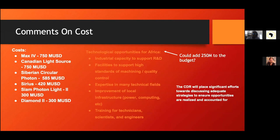But I think the opportunity is so great because there is going to be a vast expansion of expertise in many fields. This is going to lead, as Tabbetha mentioned, to an extreme improvement in terms of local infrastructure. So if we talk about power, computing, travel, and many of the other corollary things that are associated with a light source like this. But most importantly, I see it as a true opportunity to usher in the next technological workforce in Africa. So the technicians, scientists, and engineers will all have the opportunity to be trained.